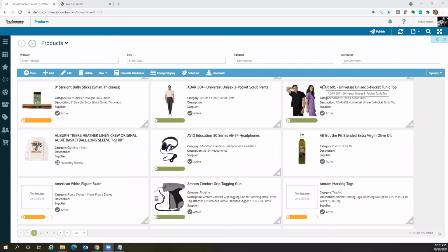So I really want to walk you through how you would use the solution in a day in the life of, right? And we'll walk you through this in the same steps that Reed just covered, but we'll show you through our solution, Product Manager. What you're seeing on the screen is our product information management system we call Product Manager. It's in our TrueCommerce Foundry of applications.